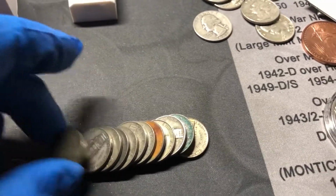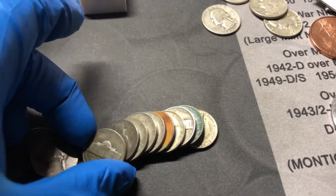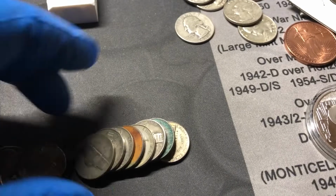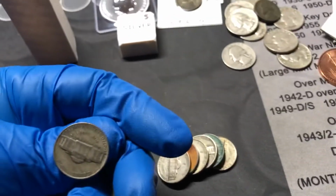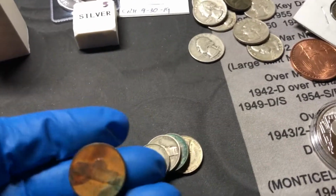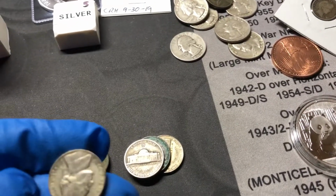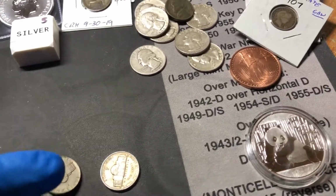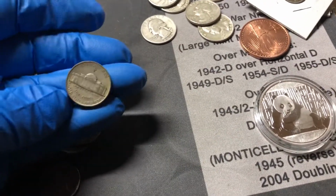43P. S-Mint 43. Philadelphia from 44. Another Philadelphia 45. San Francisco 1943. Philadelphia 1944. 1943, that was Philadelphia. Philadelphia 1945. This is a very toned Philadelphia 1944. 1942 Philadelphia. A Denver from 43. This is a Philadelphia from 43 and a 42 Philadelphia.